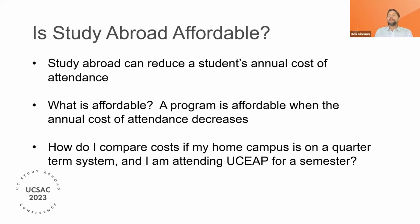So over the next few slides, we're going to discuss affordability and how to determine if a program is affordable. So is study abroad affordable? It can be, yes. It can reduce a student's annual cost of attendance. When we talk about annual cost of attendance today, in my slides, I'm speaking of the all-in annual cost for a student's education.